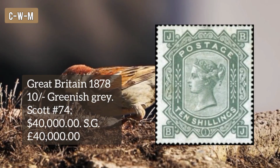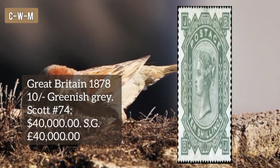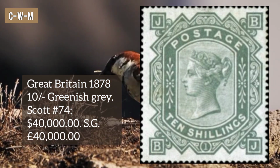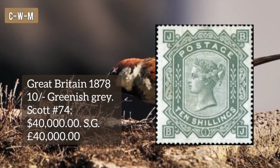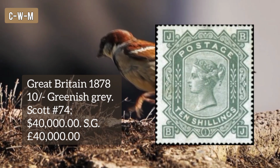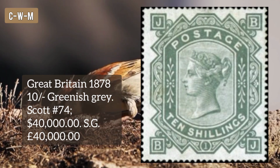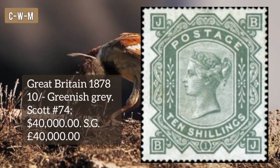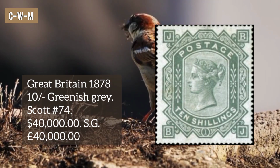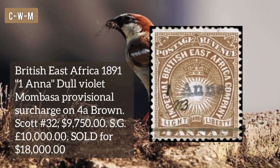Stamp from Great Britain 1878, 10 shilling, greenish grey, a handsome appearing unused example of this rare stamp. Well centered and margined, strong color, recombed over a small thin spot, and some perforations have been slightly repaired to improve the overall appearance, which is very fine. A highly collectible copy of a stamp that is rarely offered unused in any condition. Accompanied by BPA certificate. Scott number 74 and price $40,000. Stanley Gibbons price is also £40,000.